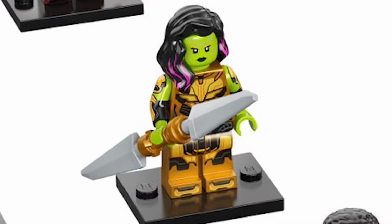Gamora dressed as Thor from the What If series. She looks really cool. I like all the arm printing on that.